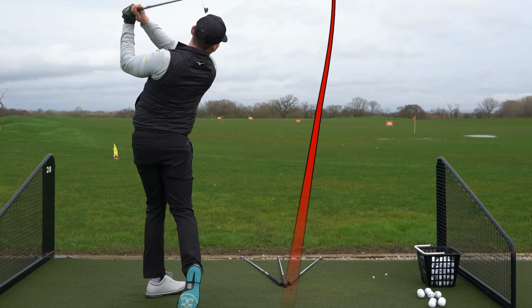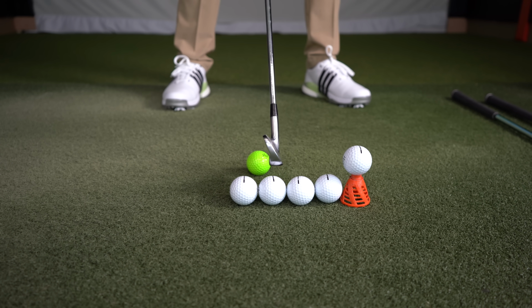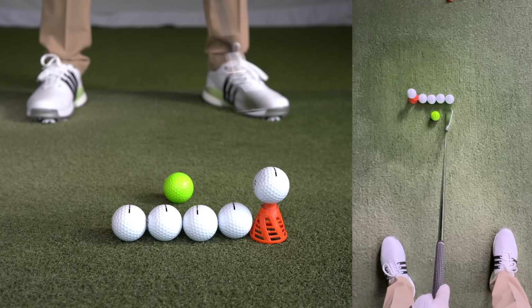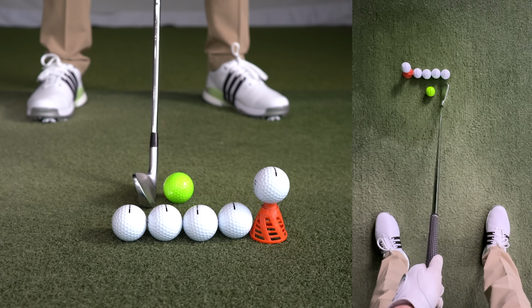So let's swiftly now move on to our 6-iron. So we're on 8-iron, 7-iron, 6-iron would be roughly around here. Can you see the influence that this guide has? It's the simplest way to know when you're practicing, have you got it right?